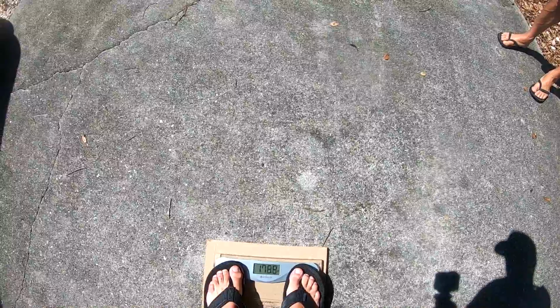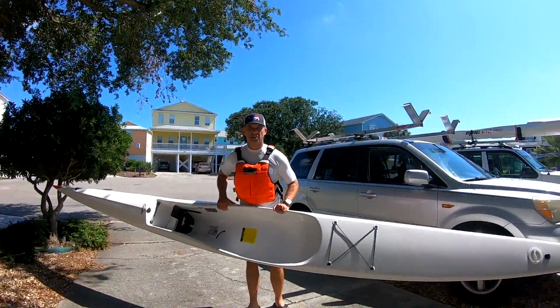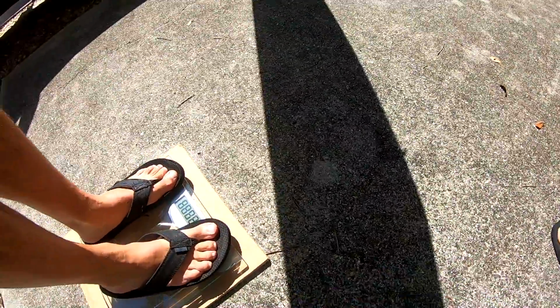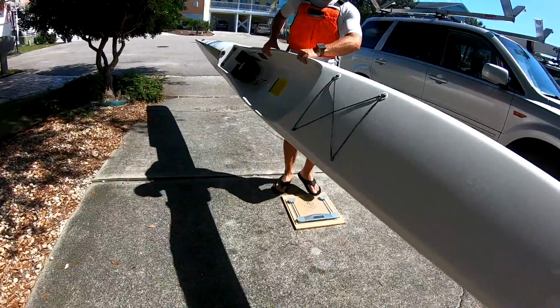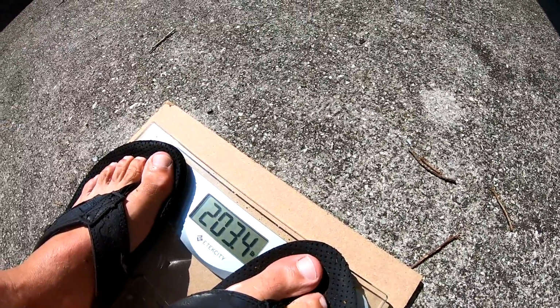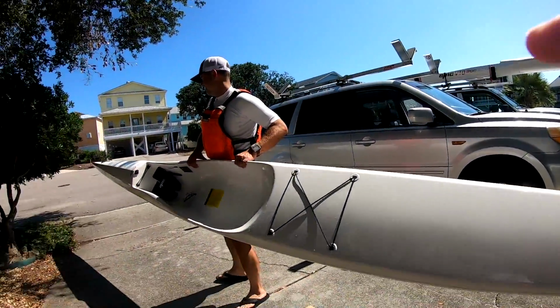All right, so I'm going to weigh myself. Scale says 0. Okay, 178.8 with my PFD, paddle shirt, shorts, hat. Okay, it says 0. Now I'm going to step on with the ski. Whoa. What does it say, buddy? 8,888 pounds. Let's try that again. Okay, it's on 0. 203.4. And that's with the V11. You want to do that math right now? No. I'm too tired.